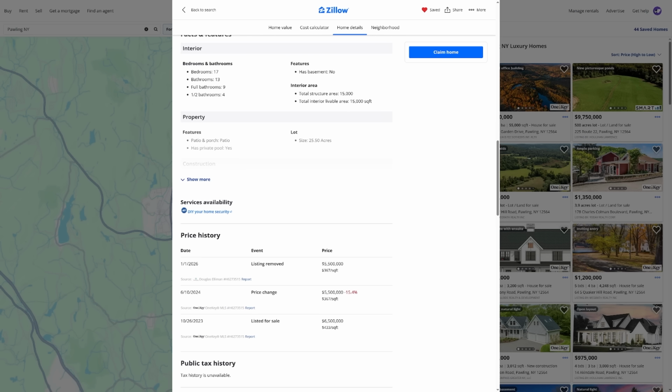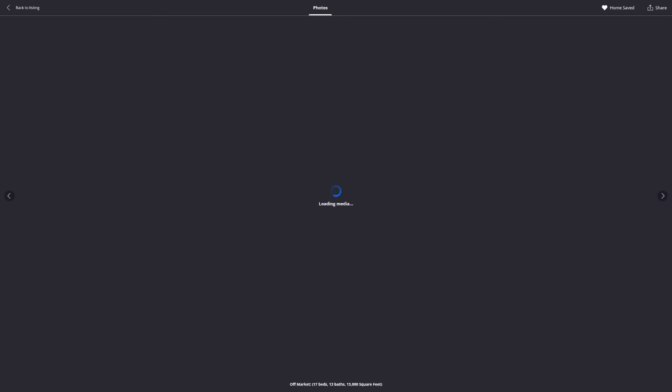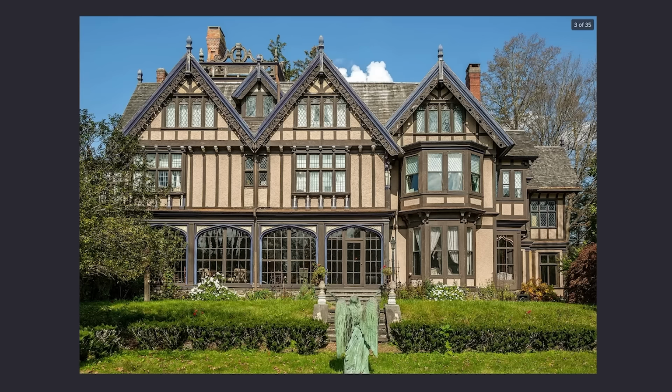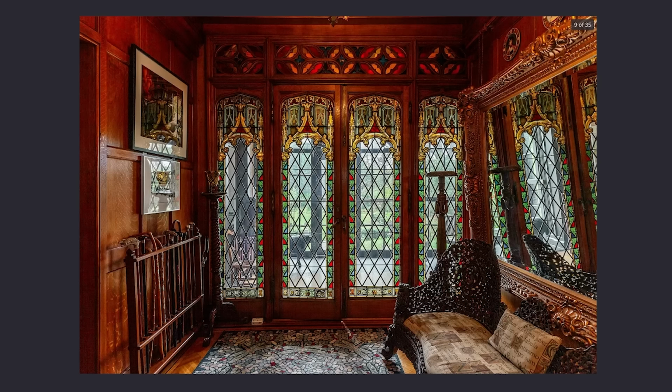Who knows? Oh, listing removed. Did it sell or did they just give up? Big ol', what style is this? Elizabethan style house. Big ol' 15,000 square foot monster. Just, again, awesome, but not weird enough to feature.